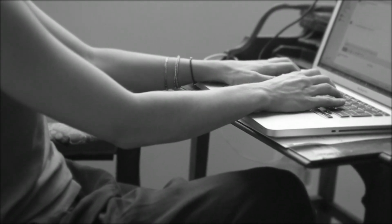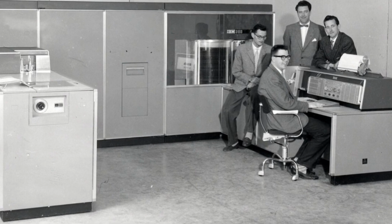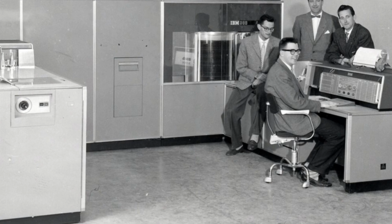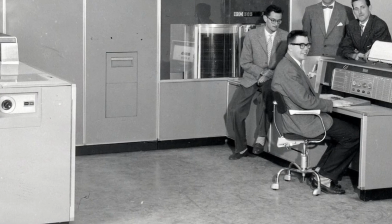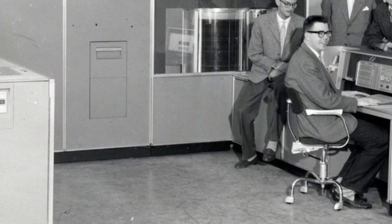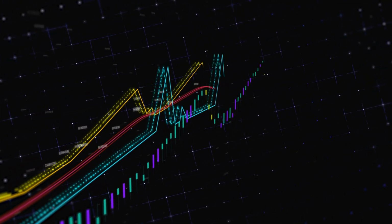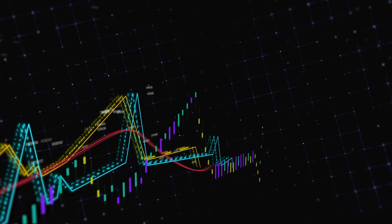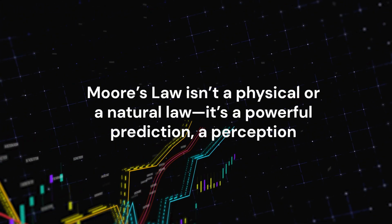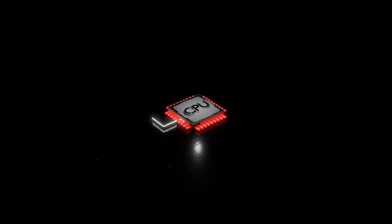Back in 1956, IBM launched the 305 RAMAC, the first computer with a hard drive, and it weighed over a ton. That hard drive, which had to be lifted into a plane with a forklift, just stored 3.75 MB. By today's standards, that's nothing. Due to decades of reliable exponential growth powered by Moore's law, computers have become smaller, faster, and cheaper. Moore's law isn't just a physical or a natural law. It's a powerful prediction, a perception.